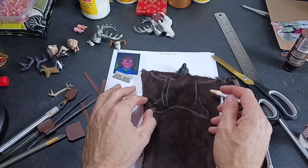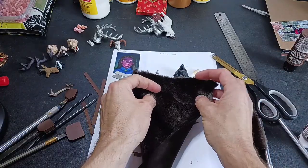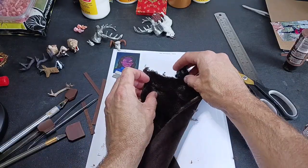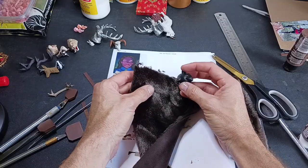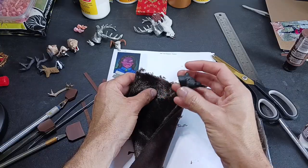So I'm basically going to cut that design out. And then that's going to be the little bear rug. And then I'm going to paint his head a little more brown because this is brown. This is a black bear. So we're going to paint him up a little bit.